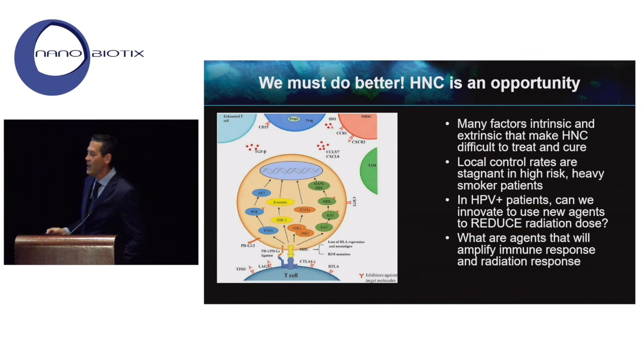Head and neck is a wonderful opportunity to do better because we've been stagnant for the last 20 to 25 years, especially with the P16 negative patients, the patients who are smokers and drinkers. The P16 positive or human papillomavirus head and neck cancers, that's kind of a different group, but it's a very interesting group too, because we're seeing these 40, 50-year-olds coming in who are very healthy with these P16 positive HPV cancers.